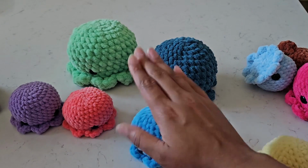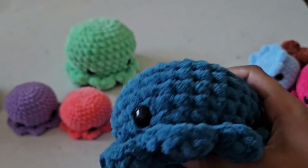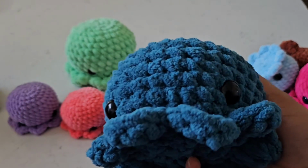So, how I feel about this one. This is a good one. Bernat Blanket. I have beef with this one, I'm not even gonna lie. I'm mad because I bought 2 skeins of it thinking, oh, let me make a blanket. But as soon as I started making the blanket, I hated it, to be honest.